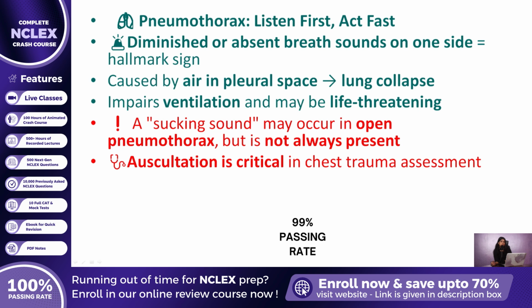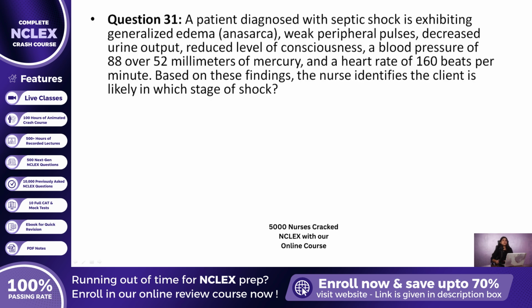Let us now move into question 31, which dives into the critical topic of shock stages, a must-know for emergency and ICU nursing. A patient diagnosed with septic shock is exhibiting generalized edema, anasarca, weak peripheral pulses, decreased urine output, reduced level of consciousness, a blood pressure of 88/52 millimeters of mercury, and a heart rate of 160 beats per minute. Based on these findings, the nurse identifies the client is likely in which stage of shock.